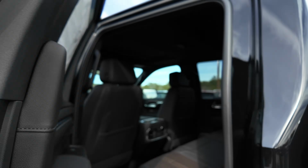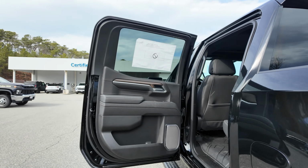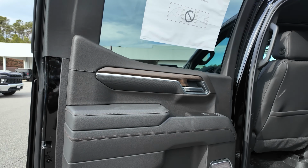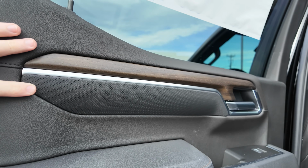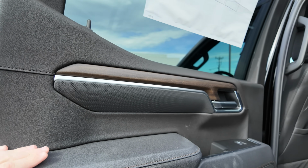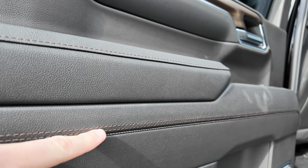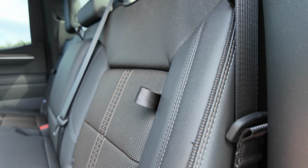All right, let's take a look at the interior. I'm going to step back, give you a look at the door. So you can see your door there. Always used to forget the door. Never forget the door anymore. You've got your wood grain trim up top, the aluminum, the leather, the combination of materials definitely adds to that luxury look and feel of this truck. You've got the brown contrast stitching. You'll notice it here on the seats as well, along with this really nice piping.